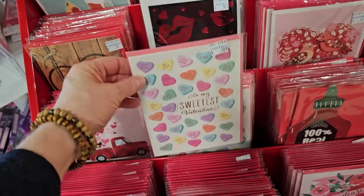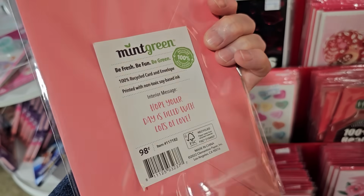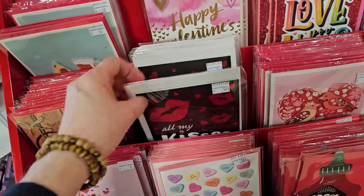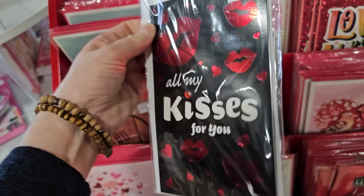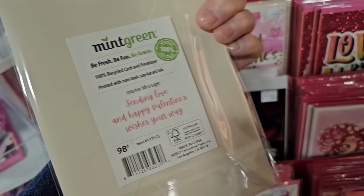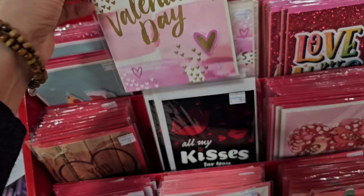And who remembers the little candies like this? So it says, "To my sweetest Valentine, hope your day is filled with lots of love." Oh, that's adorable too. I love Valentine's cards. "All my kisses for you." Oh, ooh la la. I guess you write your own message on that one, or maybe no message. And "Happy Valentine's Day. Sending love and happy Valentine's wishes your way." Oh, like that.